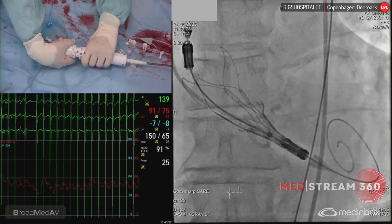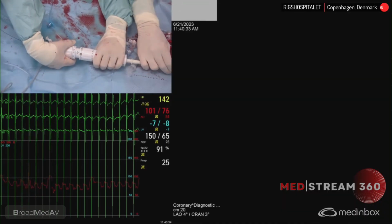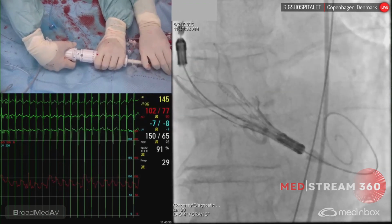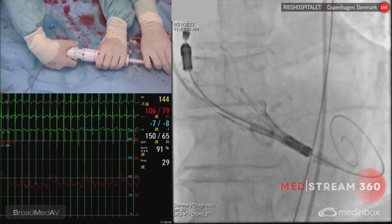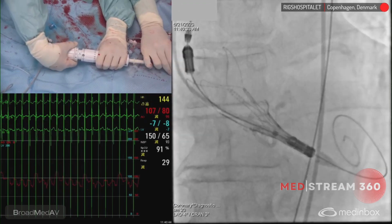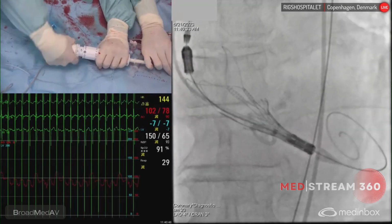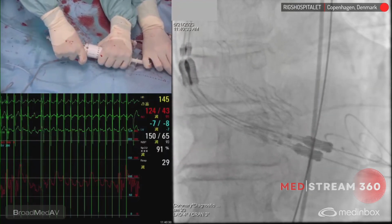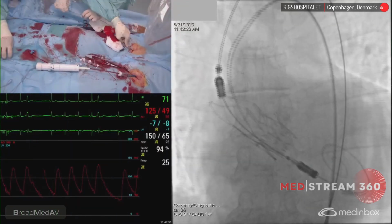Okay, I'm still going to push. You see on the wire, I have a lot of push, but I'm still going to push 2-3 extra millimeters. And don't pull on the system. Do not pull on it. Yeah, I give extra push. Now I have a lot. I think you go now. Yeah, go very quick. Quicker. All right. Be careful.